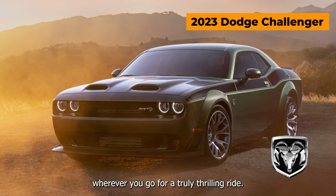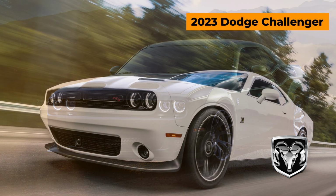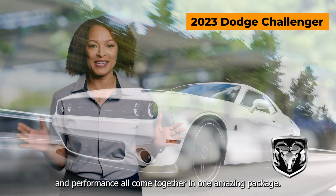For a truly thrilling ride, look no further than the 2023 Dodge Challenger. Comfort, style, and performance all come together in one amazing package.